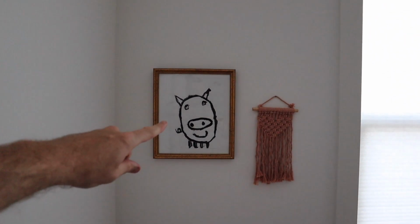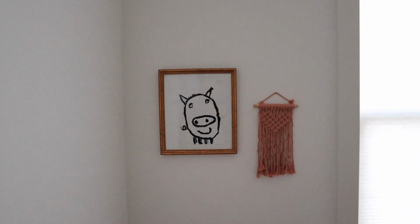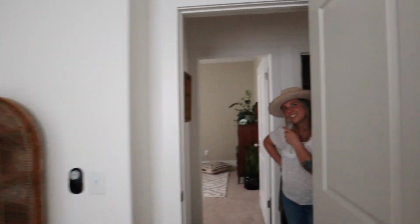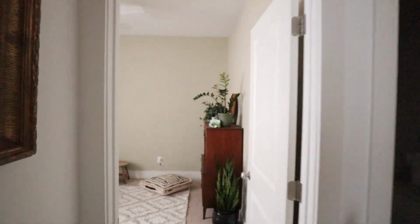Addie's room. Addie painted this in school, and we just love it, so we hung it. And we moved her bookshelf over here. She's like a little Picasso. I know. And here is AJ's room.